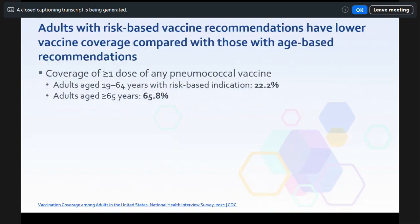A key factor in the decision-making for the work group is that adults who have a risk-based vaccine recommendation have a lower vaccine coverage compared to those with an age-based recommendation. Specifically, among those aged greater than 65 years, almost 66% have received their PCV vaccine. But for adults aged 19 to 64 with risk-based indications, only about 22% of them have received their PCV vaccine. Next slide.